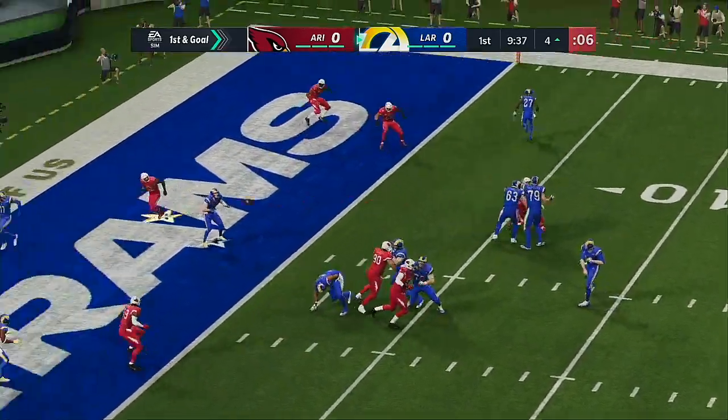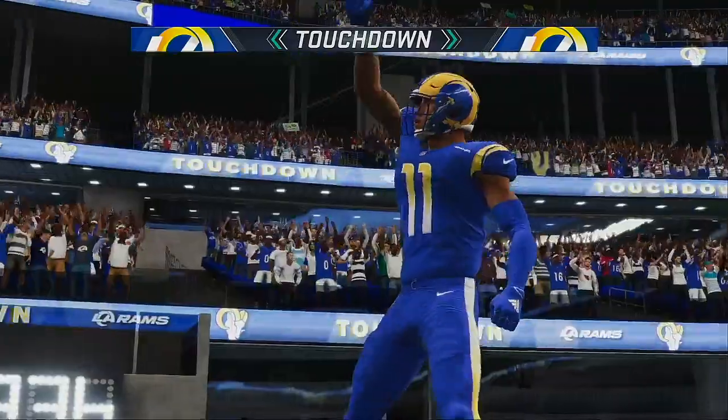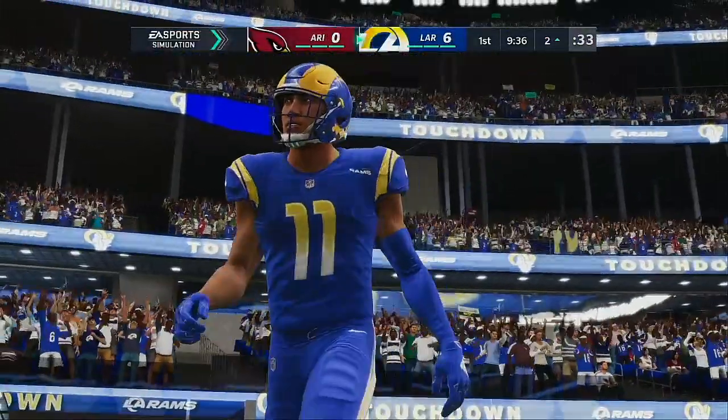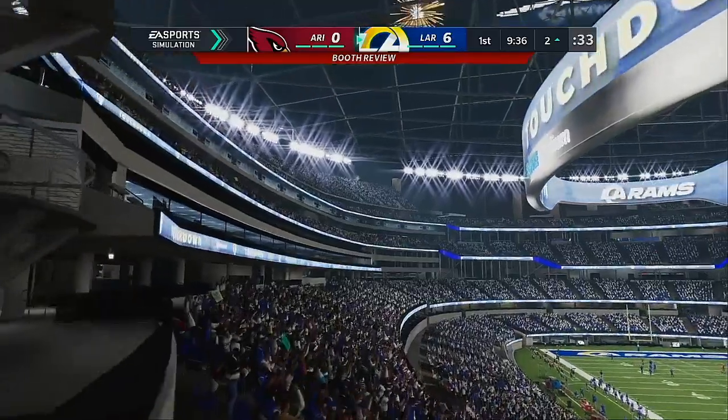I was going to ask you about that. Field shrinks. And this is caught. He's got it. Touchdown. Josh Reynolds there to make the grab. And the Rams are going to take a first quarter lead.